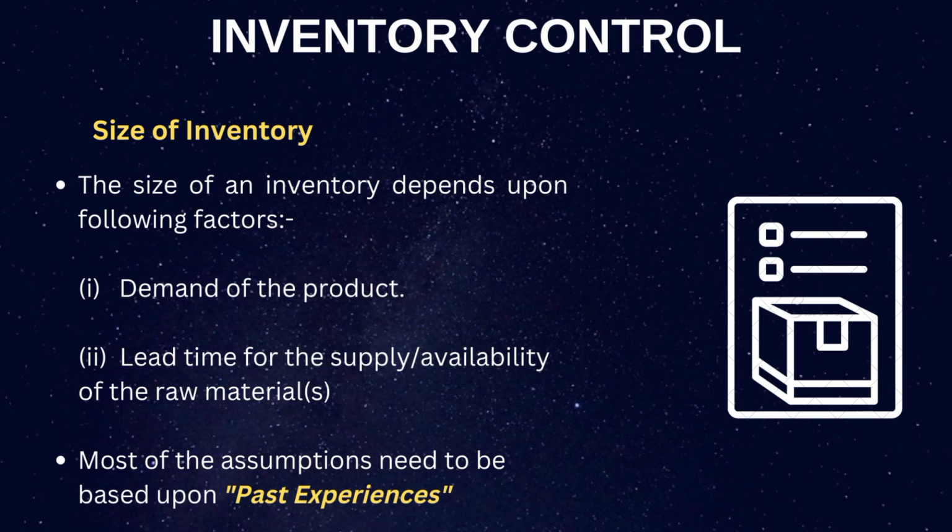This depends upon that scenario, and most of the assumptions need to be based upon past experience of similar natures. If you have to operate in a particular environment, a particular situation, you have to take some advice from the companies and teams who have performed in the same scenario in the past. It is all about the size of inventory.